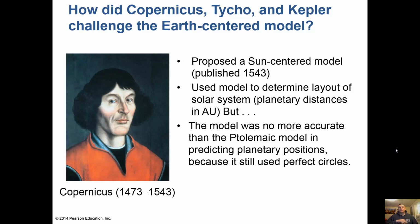But there's a problem. The model was no more accurate than the old Greek model, the Ptolemaic model, in predicting the planetary positions because it still used these perfect circles, the God paths.